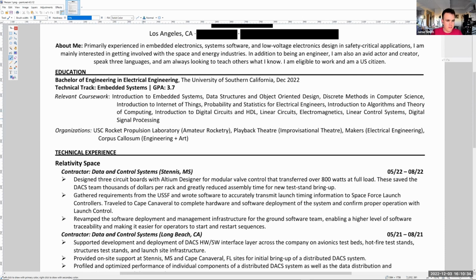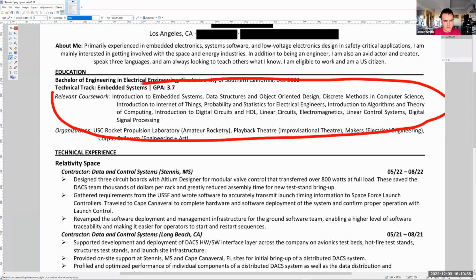Relevant coursework. This is something that I could consider removing, because as I've said, this stuff about courses doesn't really mean a whole lot to me. And it's just a lot to read through when I'm not looking for a specific course. So I would consider deleting relevant coursework.